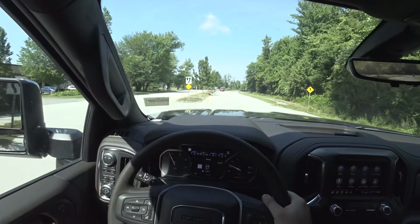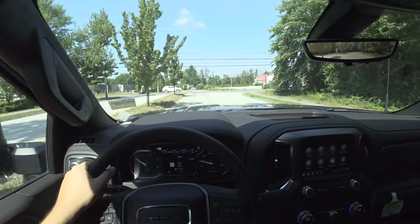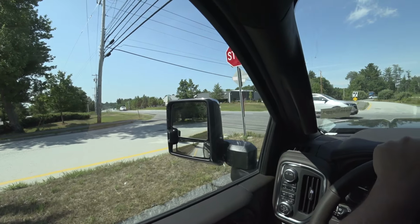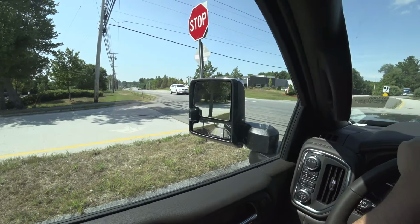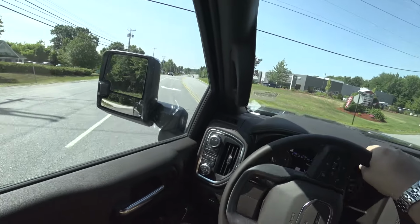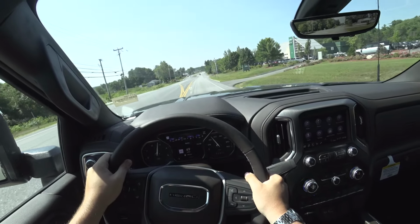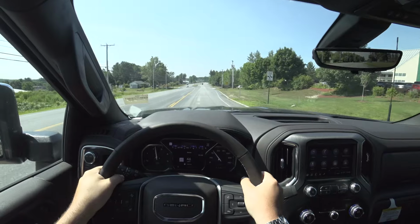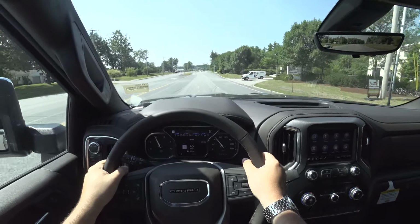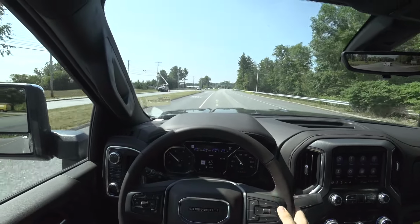This also has the 10-speed automatic. They were able to beef up that 10-speed to handle all the additional torque that this motor dishes out, as well as stand up to the abuse that the owner might put it through. You have two main driving modes. You have normal mode and off-road mode.